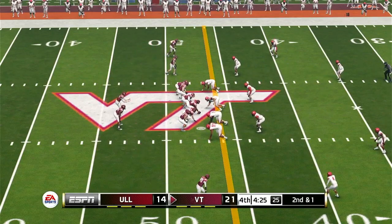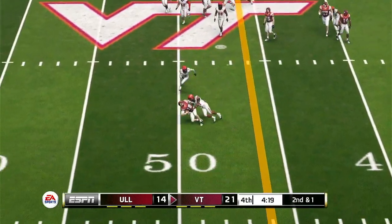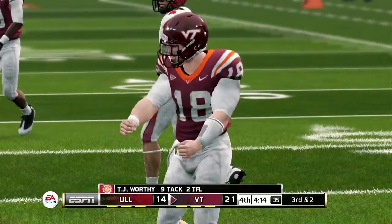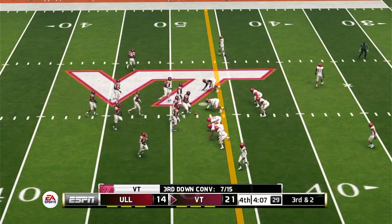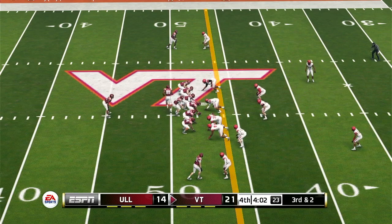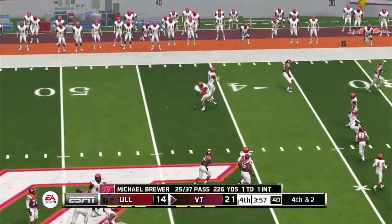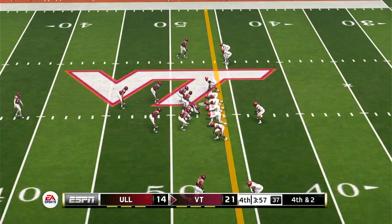Green nine. And they got to him before he could get back to the line. No gain on the play. And once again, they'll come to the line trying to convert on third down. Pass out to the tight end, but it's incomplete. Number 88, the intended receiver on the play. That'll make it fourth and two. Virginia Tech is up by a touchdown.